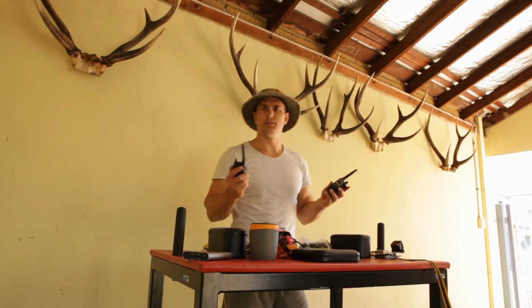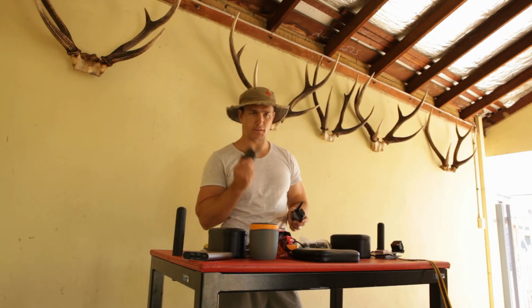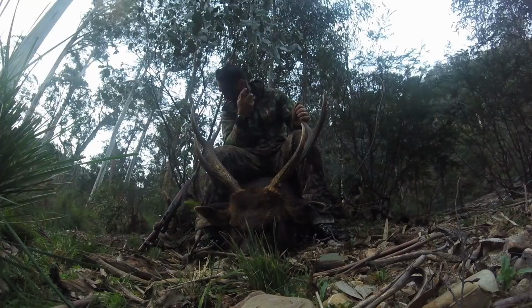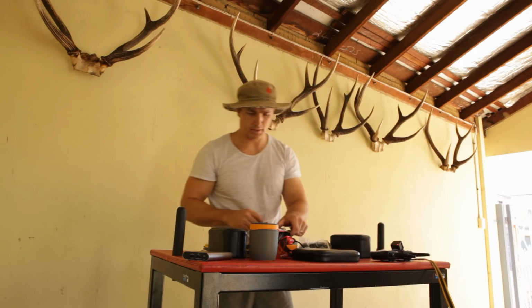So these are Uniden 2-way radios, which take AA batteries. I think they take 3 AA batteries, and I'll take these on the hunt, and I'm constantly in communication with my mates. Whether it's AAAs or AAs, there's another pair there, take plenty of those.